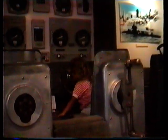Here's Taryn driving a submarine. We couldn't keep her occupied looking at all the medals and paraphernalia that Christopher was fascinated with. So she's driving, and she likes that. You've got to do all of it, otherwise you're going to run into another boat. Good job.